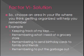So on my paper, I wrote down for a solution that I will put a hook in the hallway. And whenever I get home, I will put that key on the hook. And when I leave my house, I will take that key off the hook. But you can come up with your own solution and then evaluate it within a few weeks.